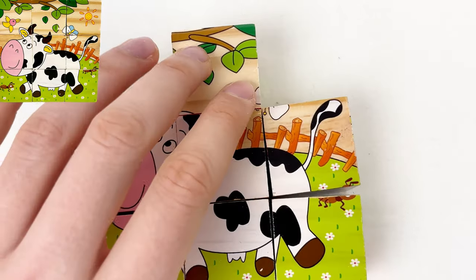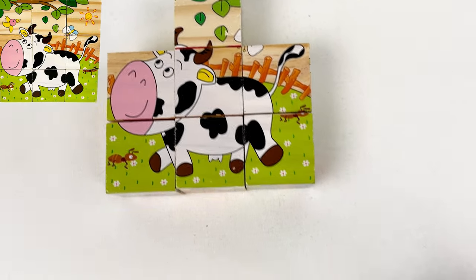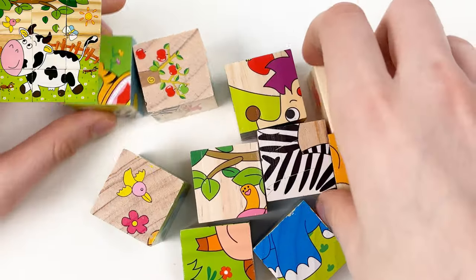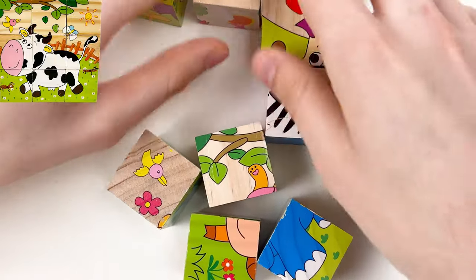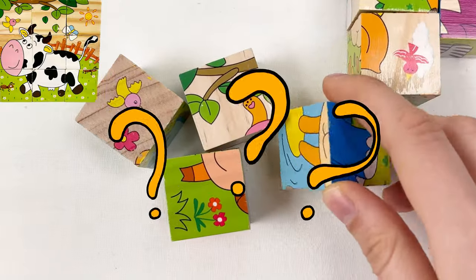Great. So let's keep going. So we need to find the white butterfly. Okay. So what we should do, we should take these pieces and then maybe which one should we take to find the butterfly?